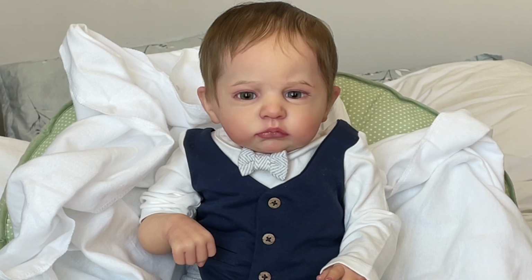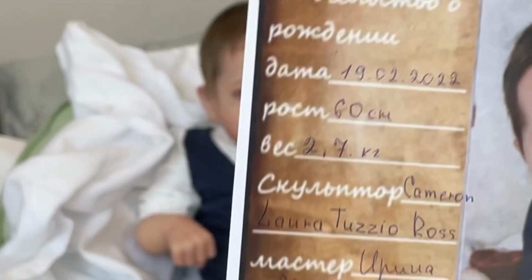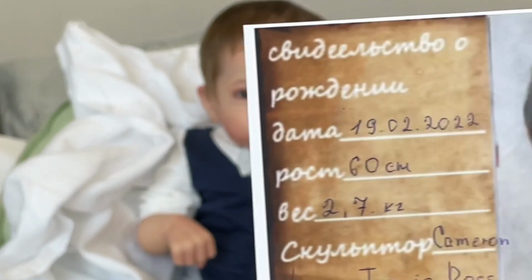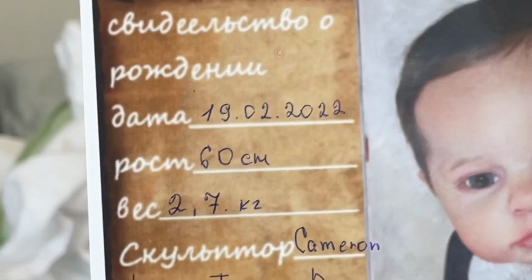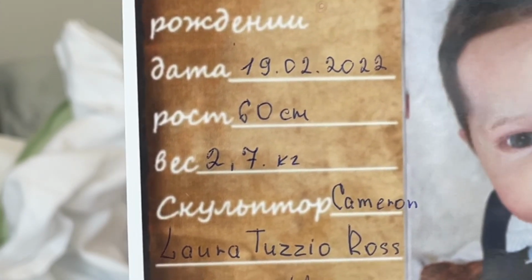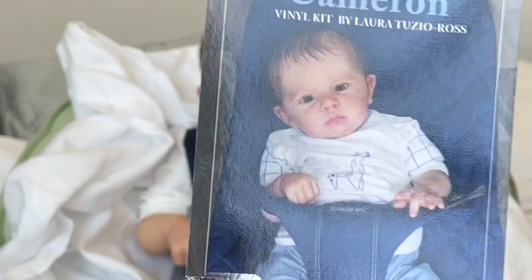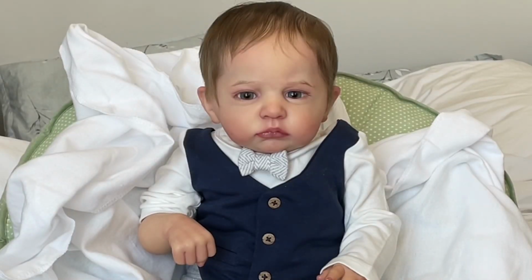So adorable. Here's his birth certificate. I have the same birth certificate for Charlie. Cameron by Laura Tuzio Ross. And the artist is Irina Holova. I believe that's how you spell it. And here's his COA. Very beautiful. Oh my goodness, he is perfect. He's exactly what I wanted.